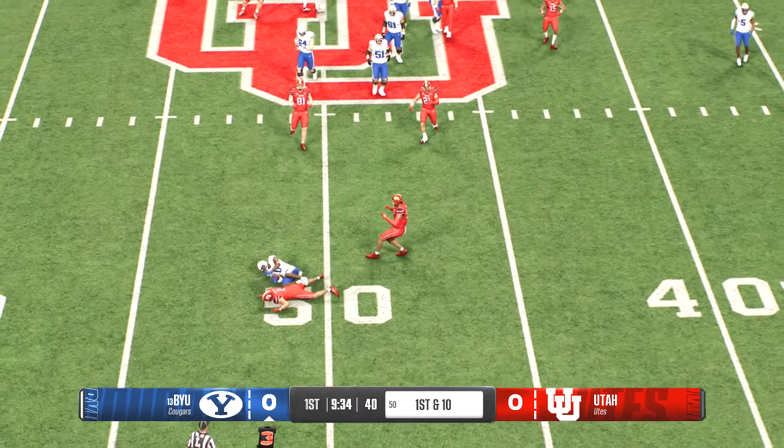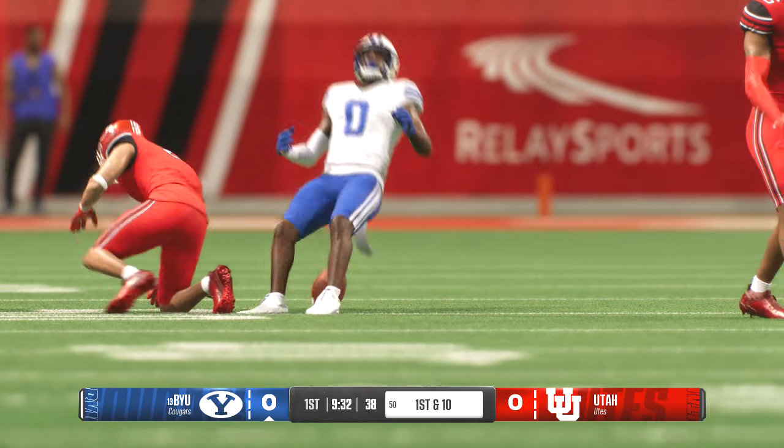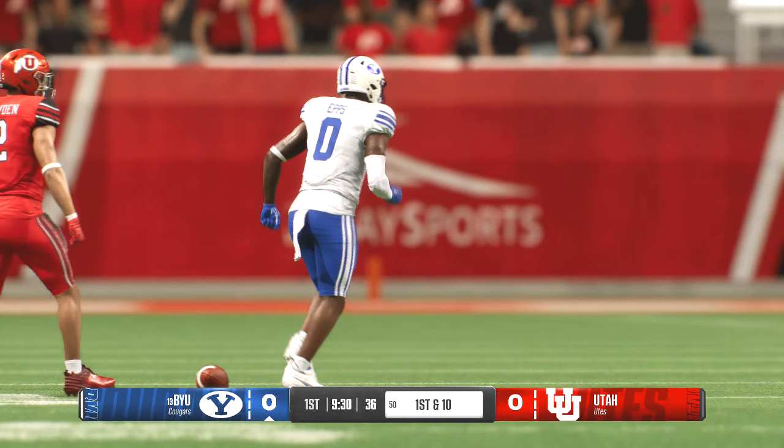Looks right for a quick completion. Not much after the catch, but it is good enough for a first down.